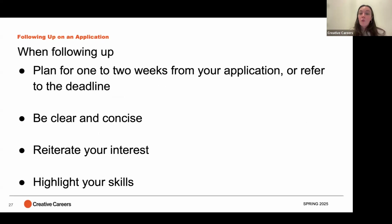When we're following up, we want to consider a couple of best practices. Number one, we want to plan to follow up maybe 1 to 2 weeks following our application submission or in recognition of the deadline of the application. So for example, if we submit our application today and the deadline for the application submissions is March 1st, that's more than 2 weeks away, and we may want to hold off on following up until they've fully closed the submissions and they're ready to start reviewing applications in full, right?